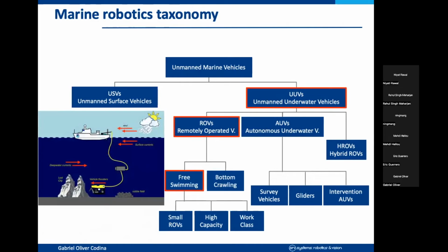But if we go to the underwater vehicles, we have two kinds: the remotely operated vehicles and the autonomous underwater vehicles. In remotely operated vehicles, the robot is connected to a ship on the surface through a cable, and all the high-level orders are given by a human operator through the control station. This is a very widely used solution. In fact, around 75 or 80% of the underwater vehicles are of this kind.